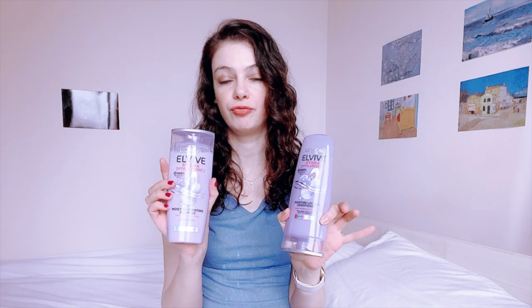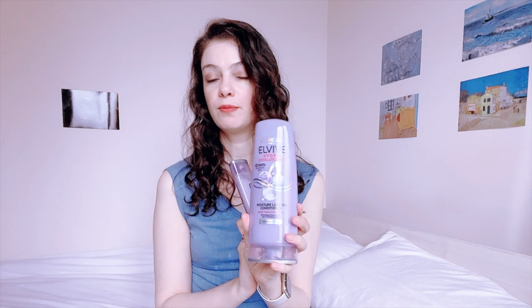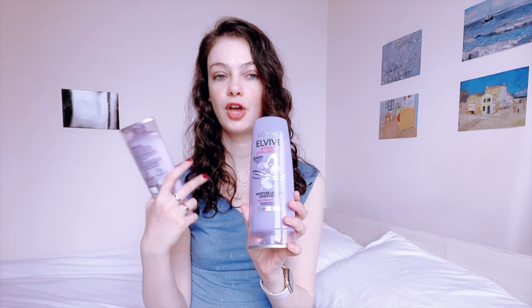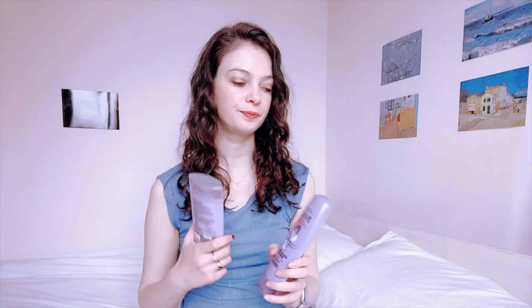The serum and the mask really leave a nice perfume on your hair, which is not the case with these 2 products. But the conditioner is really moisturising, really creamy, and I would say is a really good product if you have tangled hair or knots, because when you apply it to the hair, it's so silky and so smooth that if there's any knots or tangles in your hair, it will really easily help you to remove those.